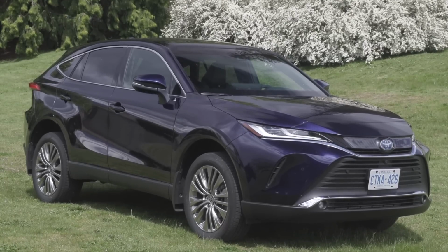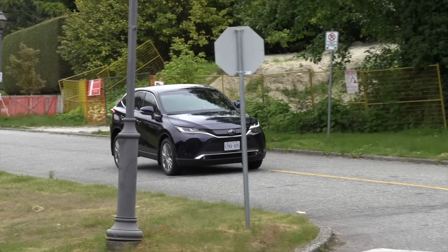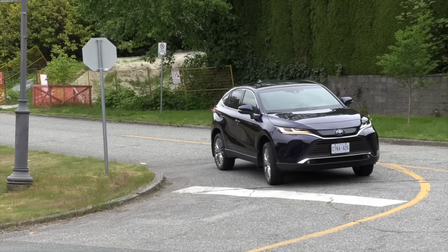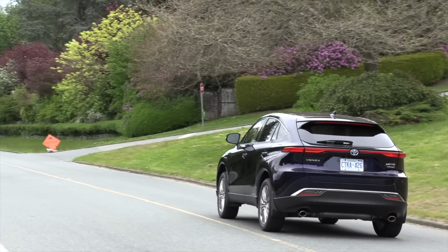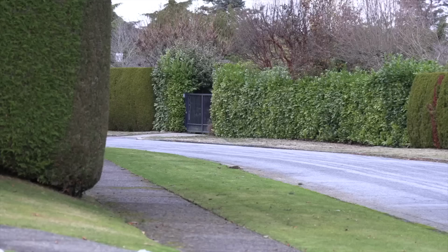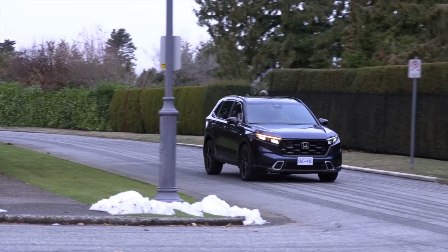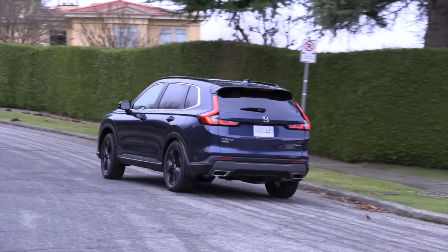So yes, Zach, you're totally right. You get better fuel economy with the Venza: 5.9 liters per 100 kilometers in the city, 6.4 on the highway, and a combined 219 horsepower for the Venza. You get less horsepower, 204 combined, for the CRV. And the CRV gets 6 liters per 100 kilometers in the city, 6.9 on the highway.